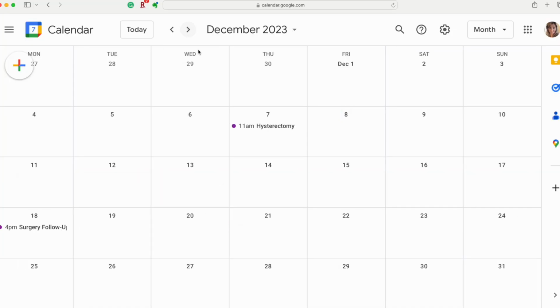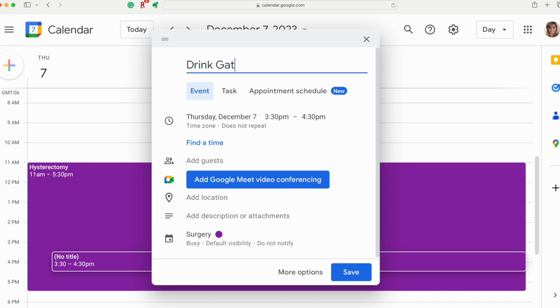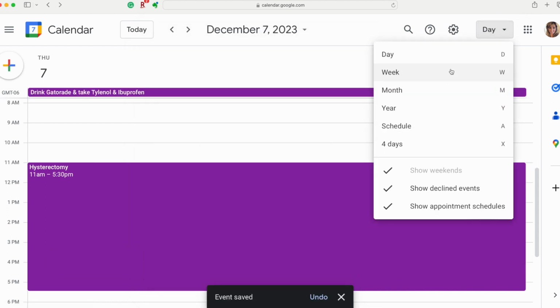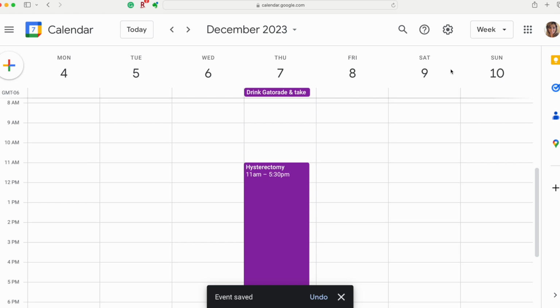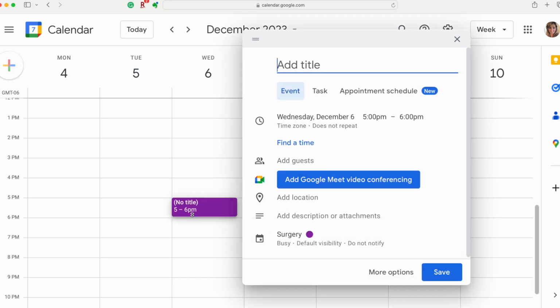I'll create an event on my surgery day to drink Gatorade, take Tylenol, and ibuprofen. Now, I don't have my surgery time yet, so I'm just gonna make this an all-day event. I'll also create an event the day before as a reminder to check the time for the Gatorade. So by that time, I will know my surgery time. If surgery is at 11, I'll set the time for the drink Gatorade event to 8 a.m. It's a little confusing because I don't have the exact time, but I hope it makes sense.